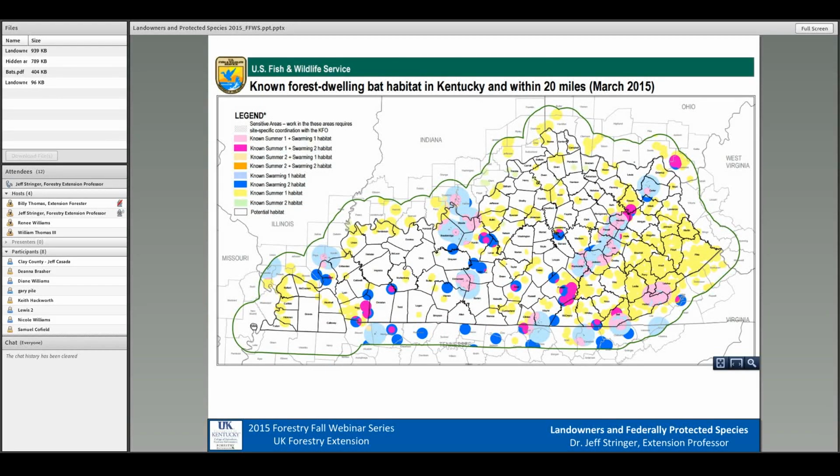I mentioned, this is a map here of forest-dwelling bat habitat in Kentucky. Okay, and you see all those little circles there, the little blue and purple circles. Those are around caves where we know there's a hibernaculum, and the yellow areas are where they are known to live in the summertime. And you can see it's basically all over Kentucky. Indiana and northern long-eared bats are everywhere, so to speak, and they fly hundreds of miles from their caves, so they're frequenting all over the place here in Kentucky. And as a matter of fact, all of Kentucky is considered habitat for the Indiana bat.